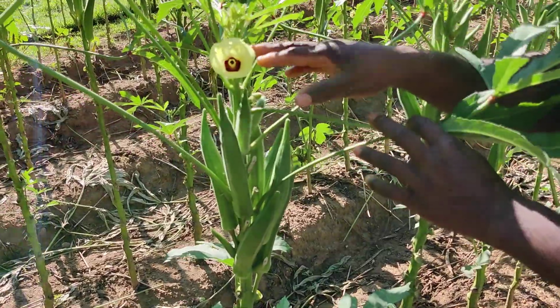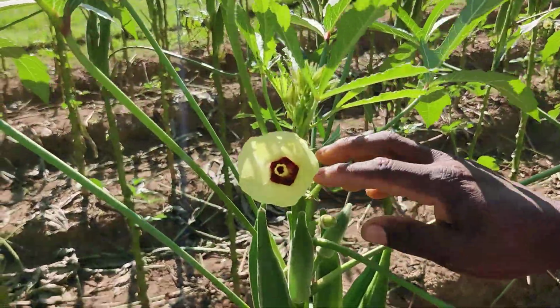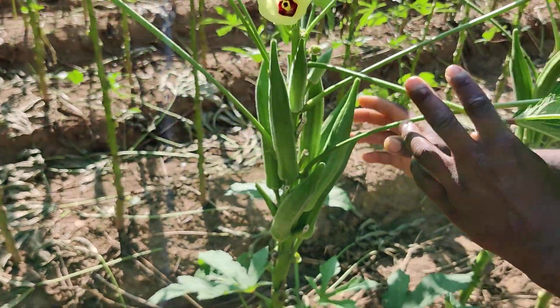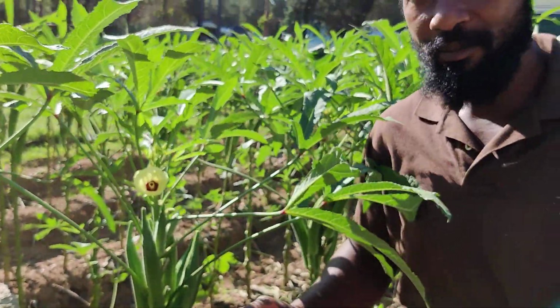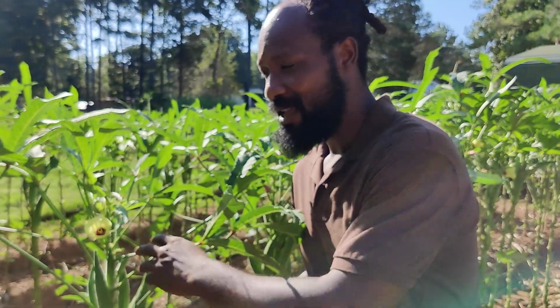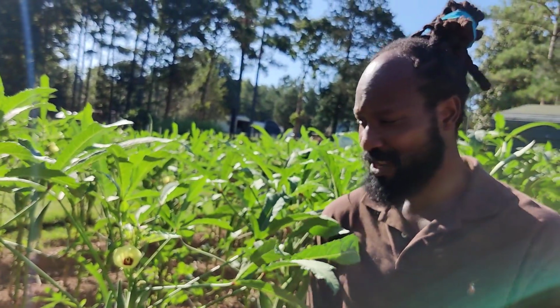Now if you notice right here, a lot of these pods, or a lot of where the blossom would come from, fell off. And simple reason why: this plant is telling the rest of the plant, or telling the blossom, hey, look, my job is almost completed, so we don't have to produce any more blossoms. Okay, and so make sure, guys, you come on out and harvest your okras every day.